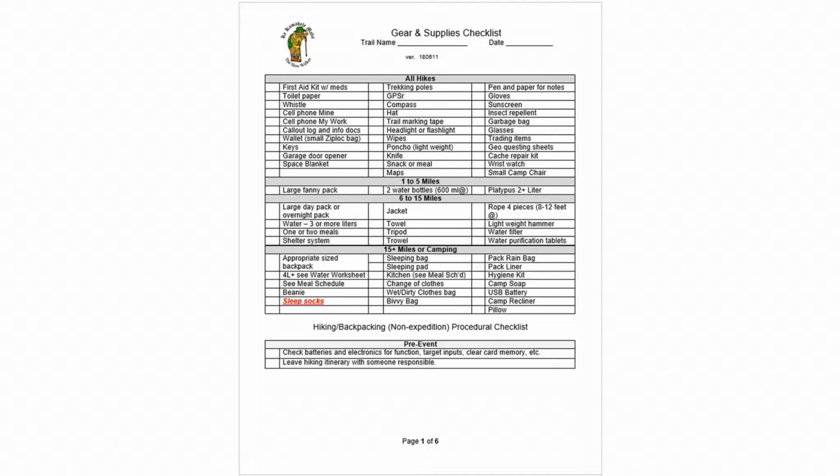The TSW Gear List is a tool I use to help me make sure I have the right gear for hikes and backpacking treks of various durations. It assists me in fulfilling goals and objectives for my outdoor adventures, primarily to be safe, to have fun, and to be a responsible and productive outdoor enthusiast.